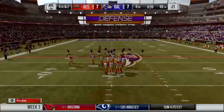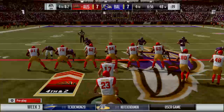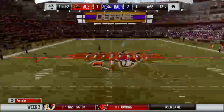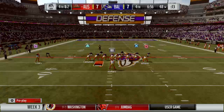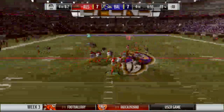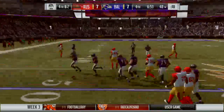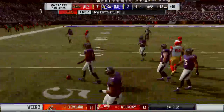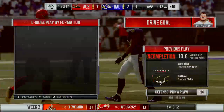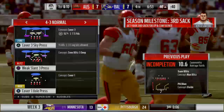Tie game, 4th quarter, and they're going for this thing on 4th down. Now let's go. Blue 90. Blue 90. Off play action. Wells. And no, it's incomplete. The 4th down pass play doesn't work out. And the Ravens get the football back and in great shape.